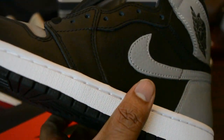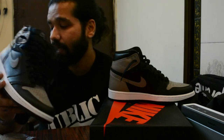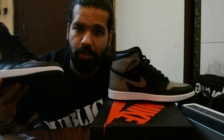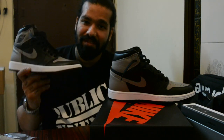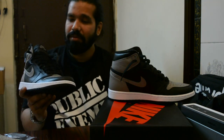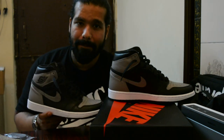The Air Jordan 1 Shadow drops on the 14th of April, I guess, and today I'm shooting on the 7th, so an entire week early. I'm gonna beat them up between today and the 14th. They'll be available on Nike.com. If that website ever works, you'll probably get a pair.